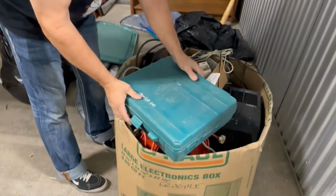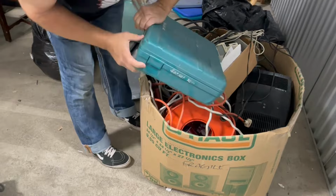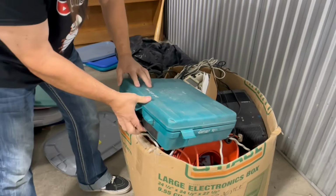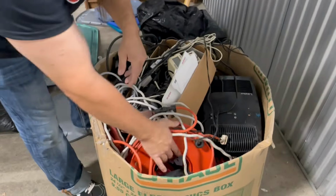Okay. This looks like a tool, but it's light. Well, there's more. Okay, here we go. There's a few miscellaneous tools in there. Nothing to write home about. There. Looks like we got extension cords and wires.